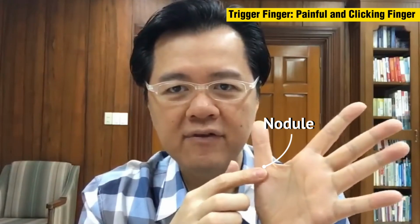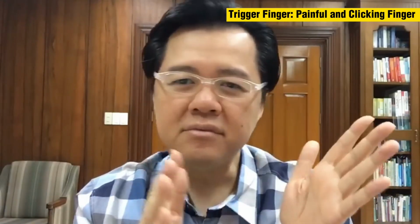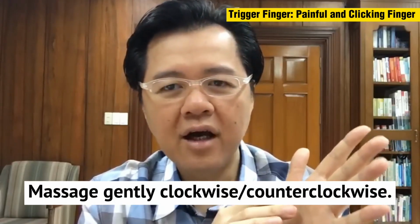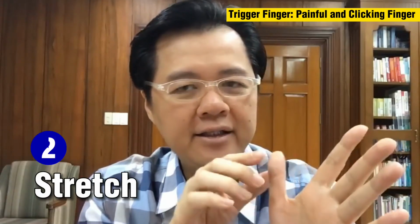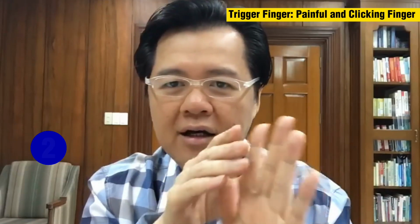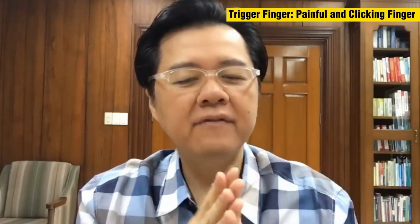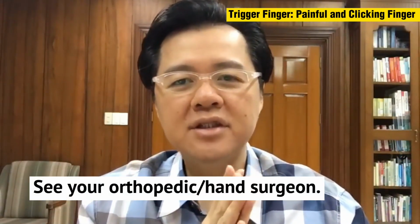In trigger finger, there's usually a nodule at the base of the finger. If it's the thumb, it's located here, or if it's the finger, it's located here. One thing you can do is massage the nodule as I've shown you. Try to massage it gently, clockwise, counterclockwise, for 1 to 2 minutes, maybe 2 or 3 times a day, and try to stretch it slowly. Don't injure yourself afterwards. You can see if this works or not. If it doesn't work, you have to see your orthopedic surgeon or a hand surgeon.